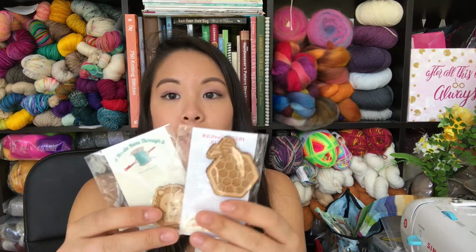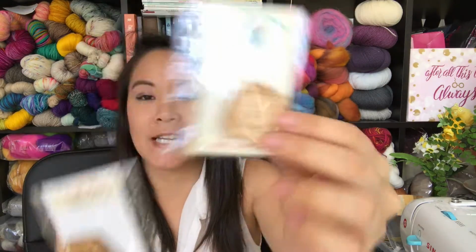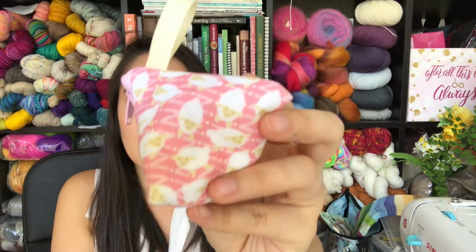I stopped by A Needle Runs Through It and got these super adorable needle holders. You can stick these on any of your embroidery or hand stitching projects, and then the needle just sticks to the magnet, so you don't have to worry about losing it in your project or it dropping off onto the carpet or whatever. So these are great. I got a little hedgehog and of course a little bumblebee one, super cute. And I also got this tiny little Notions pyramid with the little sheep on it.